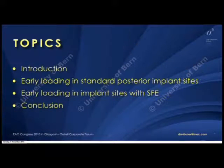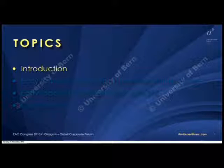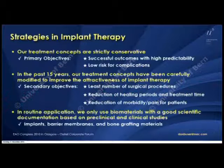I have a short introduction, and then we're going to talk primarily about early loading protocols in standard sites, that means sites without bone grafting in the posterior mandible and maxilla, and about early loading protocols in implant sites with sinus floor elevation. These are the two main areas where we use this technology to make decisions for the time of loading.